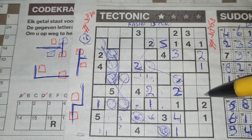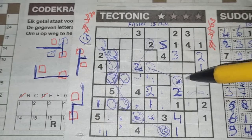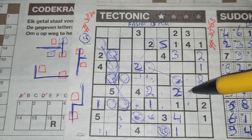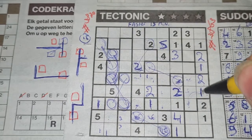Alright. These three boxes surround the 2. Can it be a 2? So one box left for the 2 should be there. These two boxes cannot be a 1. That box cannot be a 1. So one box left for the 1 should be there.